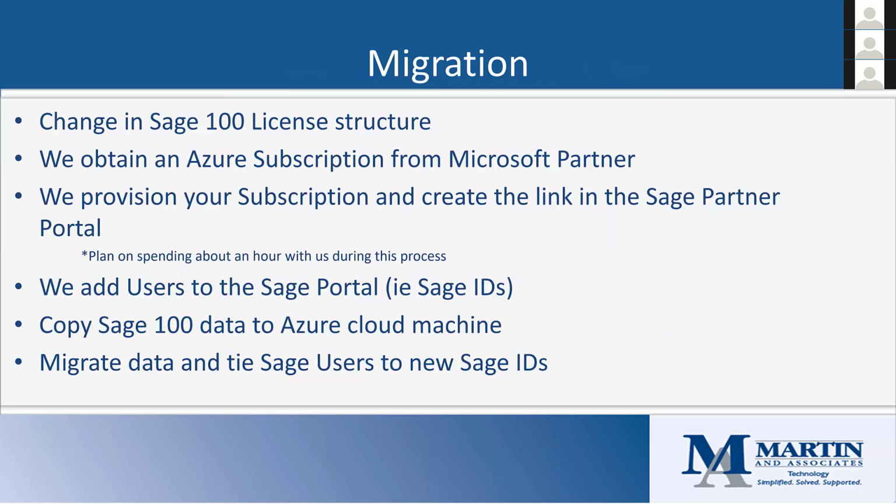So migration, what does it take to go from your on-premise solution that's in your office? How do we get from there to here? The very first step, which I didn't list, is that we would work with you to look at your system, look at the third parties, if there are any, look at enhancements, and just make sure we think you're a good candidate. In most cases, there's not really going to be that many limitations that would prevent you from doing this switch.